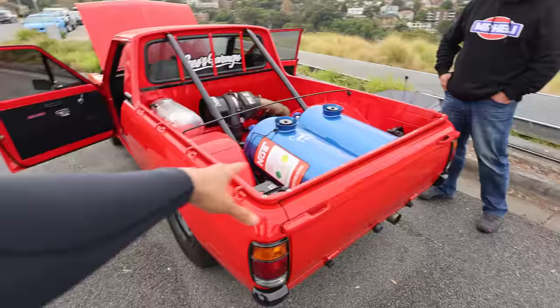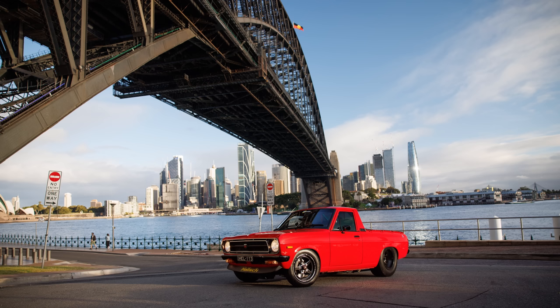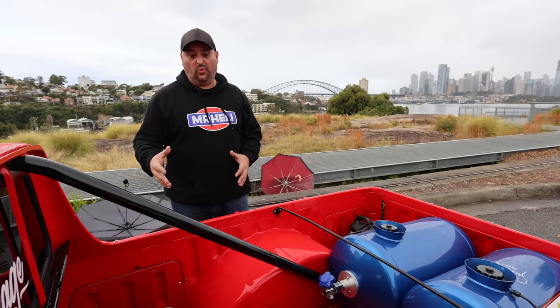Did you strip it down all the way? Yeah, so it was a bare metal respray. And when you're picking a color, what do you pick? The reality is it was going to be either I go back to white or we go with red, because my other race cars have been red.